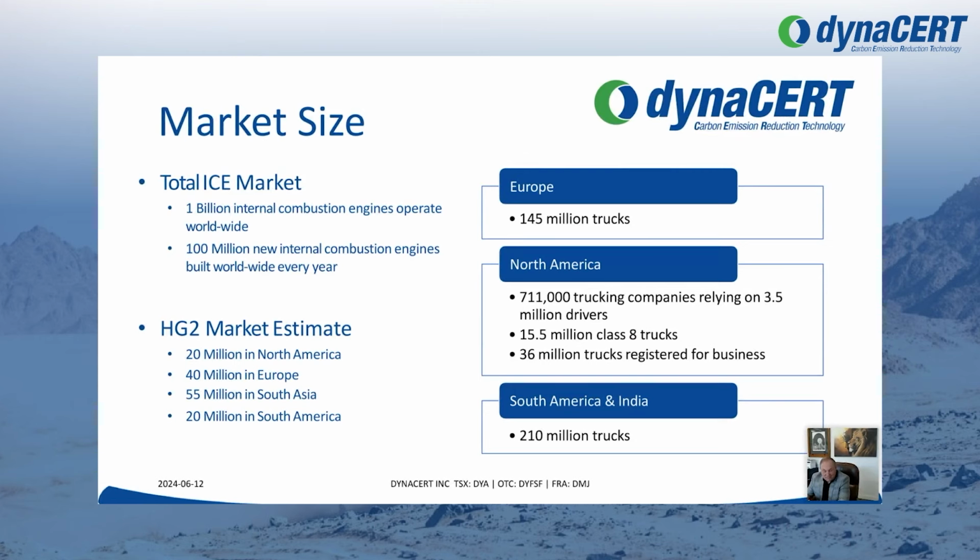We look at the market size. The market size is huge. There's over 1 billion internal combustion engines in the world today. There's 100 million new engines being built every year. Diesel engines, especially in the bigger equipment, are not going anywhere anytime soon. They're going to be around for years.